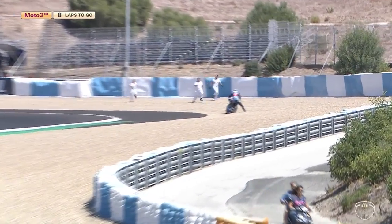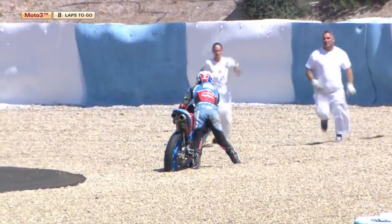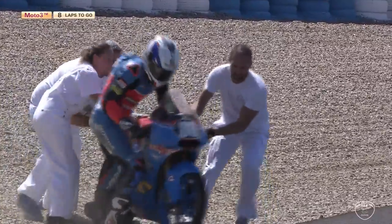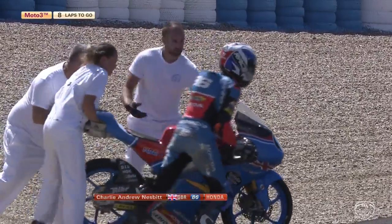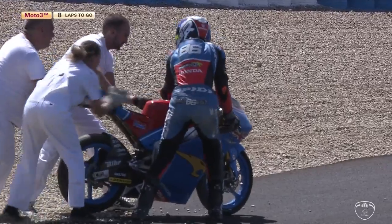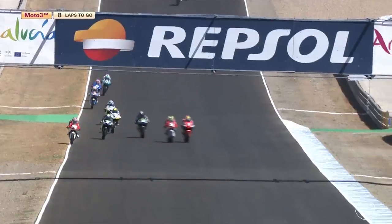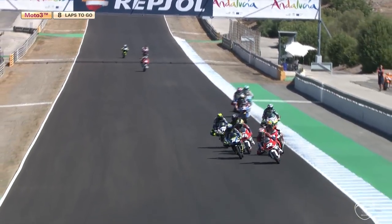Meanwhile, somebody's gone down there. Is that Charlie Nesbitt? Oh, I do hope it's not. It's one of the Australia bikes for sure, and it is Nesbitt that's gone down the road. That's a big shame for Spud, unfortunately, at turn number 2. And unfortunately, it looks like unless he's able to get back on in the race, he's going to get some assistance from the marshals. But it might prove to just be a step too far for the Briton, who took a fantastic top 10 finish for the first time ever in his Moto3 Junior World Championship career.